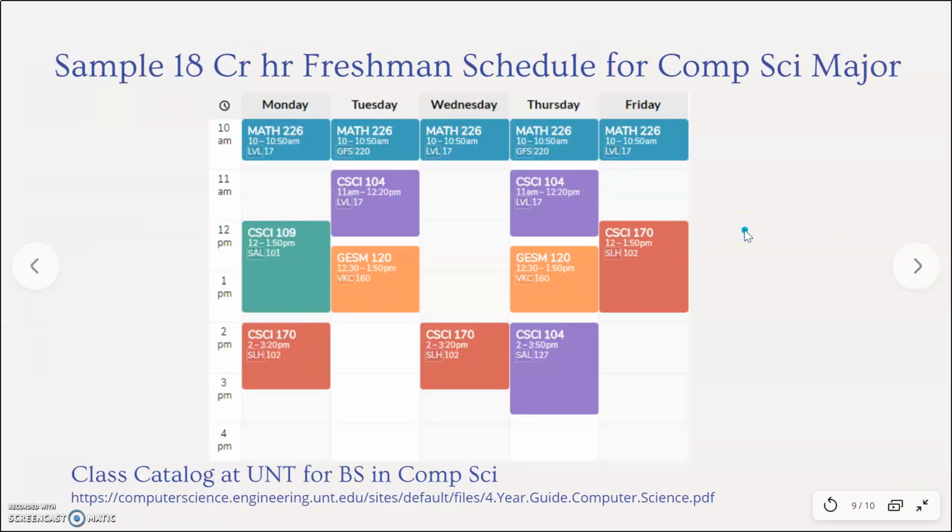Now we'll look at a sample freshman schedule for a computer science major. So mind you, this schedule is for a student taking 18 credit hours, and a lot of times the courses are pretty similar across several universities. There are still minor variations, but a lot of times it's pretty standard. So this person is taking 18 credit hours, and this is the standard schedule. Wherever you see white space, that is free time. That is when the person is not in class. And similar classes have the same color coding.